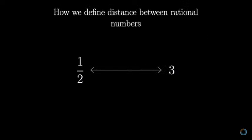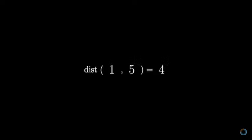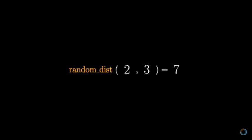It's the way that we define distance between two rational numbers. That is to say, organizing them on a line might not be the only reasonable way to organize them. The notion of distance is essentially a function that takes in two numbers and outputs a number indicating how far apart they are. You could come up with a completely random notion of distance, where 2 is 7 away from 3 and 1/2 is 4/5 away from 100 and all sorts of things.